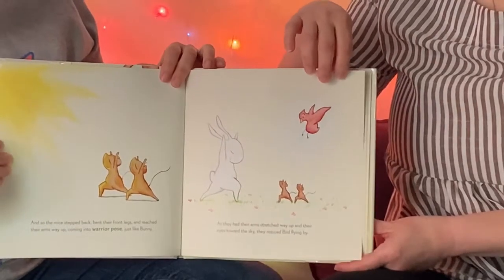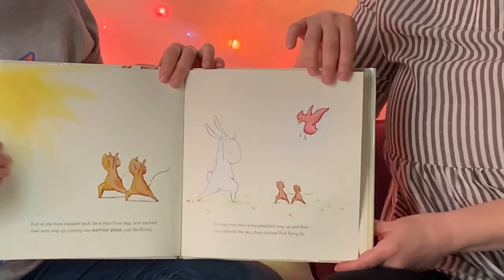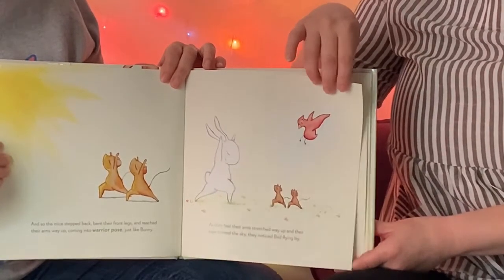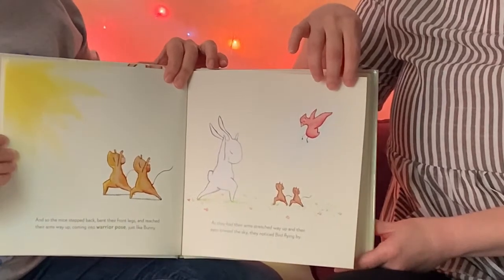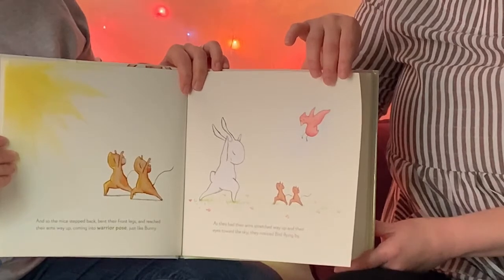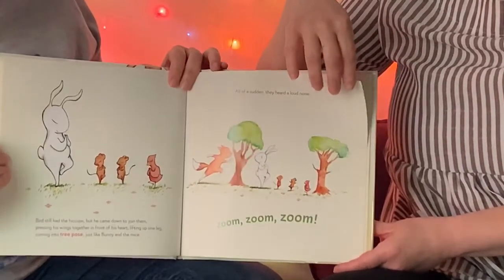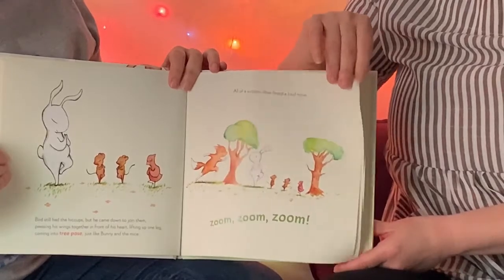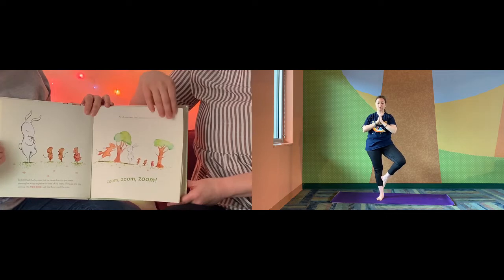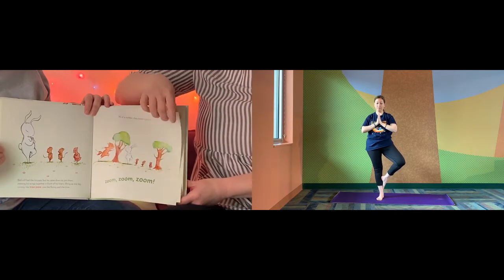And so the mice stepped back, bent their front legs, and reached their arms way up, coming into warrior pose, just like Bunny. As they had their arms stretched way up and their eyes toward the sky, they noticed Bird flying by. Bird still had the hiccups, but he came down to join them, pressing his wings together in front of his heart, lifting up one leg, coming into tree pose, just like Bunny and the mice.